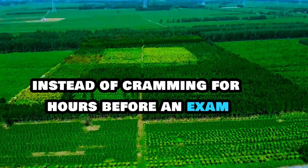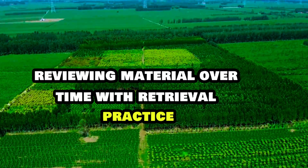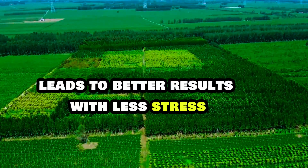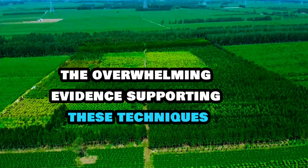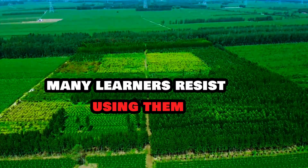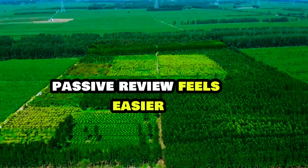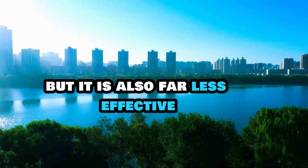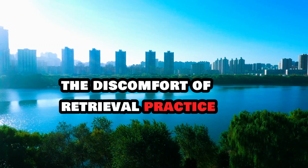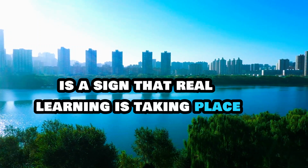Instead of cramming for hours before an exam, reviewing material over time with retrieval practice leads to better results with less stress. Despite the overwhelming evidence supporting these techniques, many learners resist using them because they feel uncomfortable. Passive review feels easier because it does not require effort, but it is also far less effective. The discomfort of retrieval practice and spaced repetition is a sign that real learning is taking place.